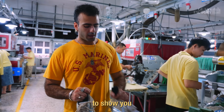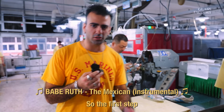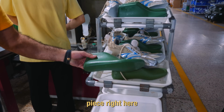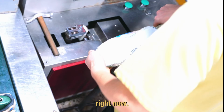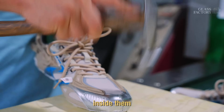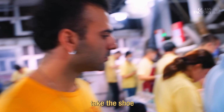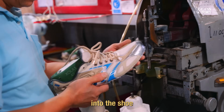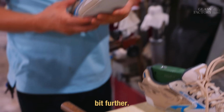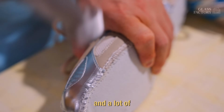I'm about to show you how a pair of shoes goes from looking like this to actually having an outsole like this. So the first step is slipping the last, which is this piece right here, onto the actual upper. So now he's going to take the shoes that have the last inside them, and he's going to hammer them all around to really make sure that last adheres well. He puts the shoe on the machine, which makes sure it's tightly fitted, and to ensure a little bit further, he's going to nail all along where the outsole is and where a lot of the glue is about to go.